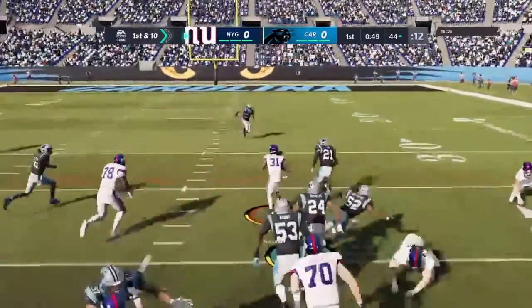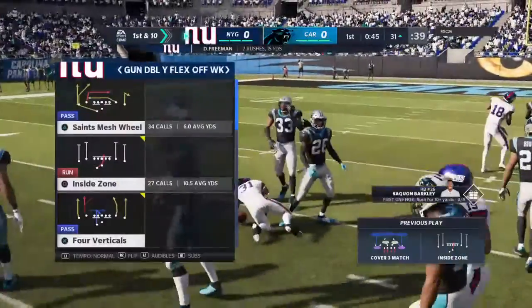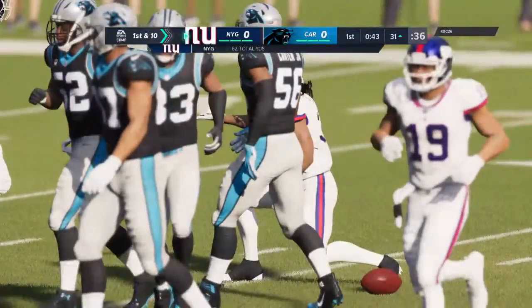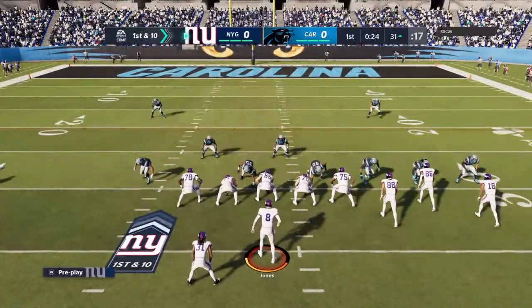Back to the running game. It's Freeman. And he gets it inside the 35 and just shy of the 30. First down, Giants on a pickup of 14. Line of scrimmage, the 31 now on 1st and 10.